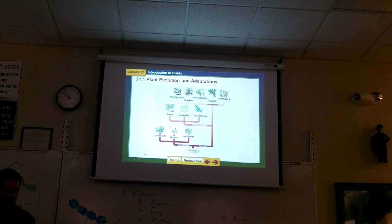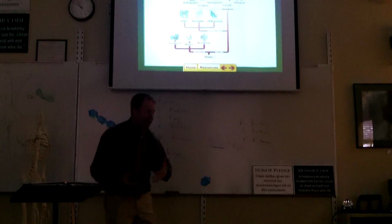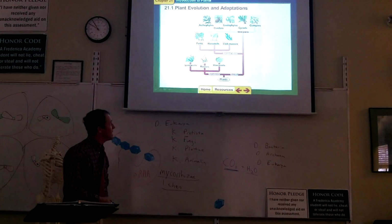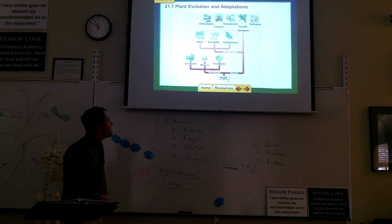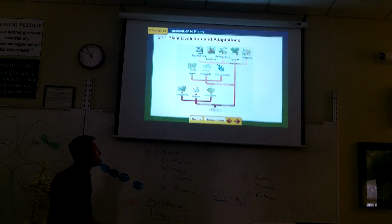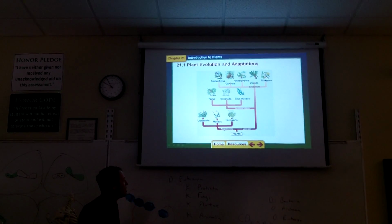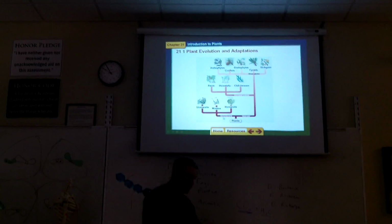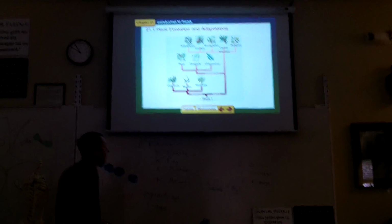So, here's what you have now. Now that you understand all those different things that plants have, now you can understand this chart. This chart shows the evolution of plants. And basically, plants evolved in kind of 3 tiers. It's a 3-tiered system. The first types of plants were non-vascular. They did not have any vascular tissue. They didn't have any tubes inside them that transport water and sugars up and down.